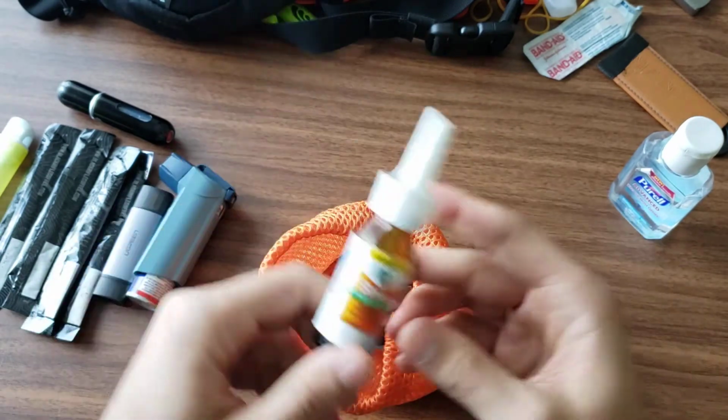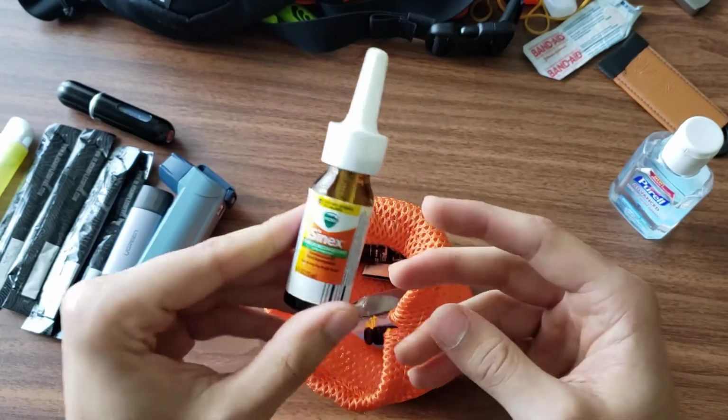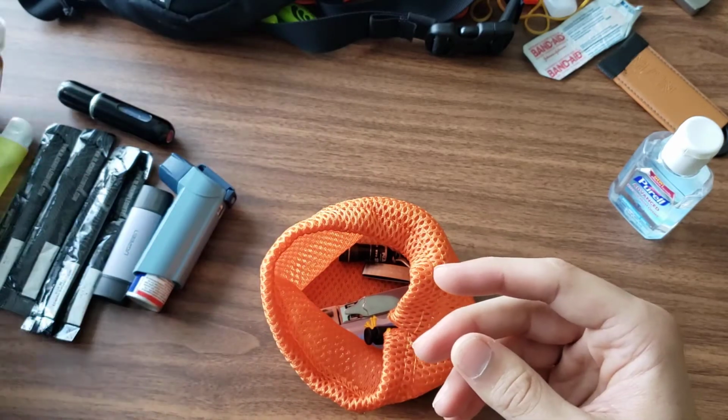No spray. I have allergies, seasonal allergies. Sometimes it gets bad, so nice to have some decongestant on me at all times.